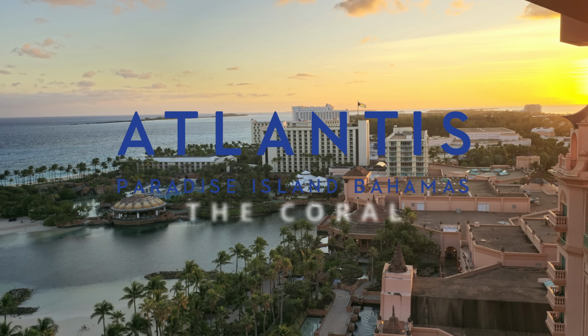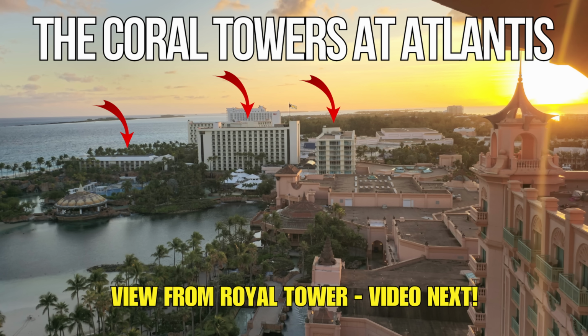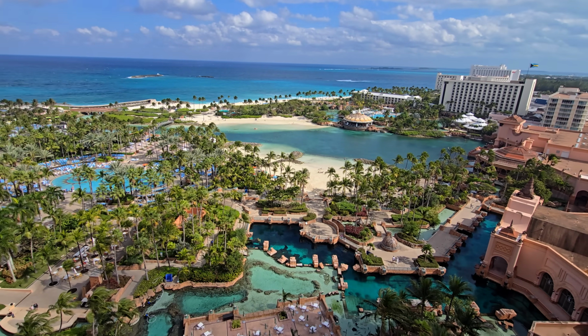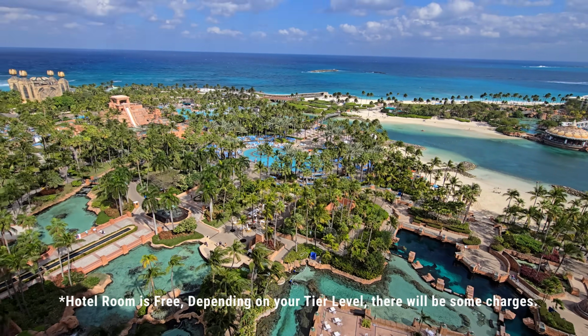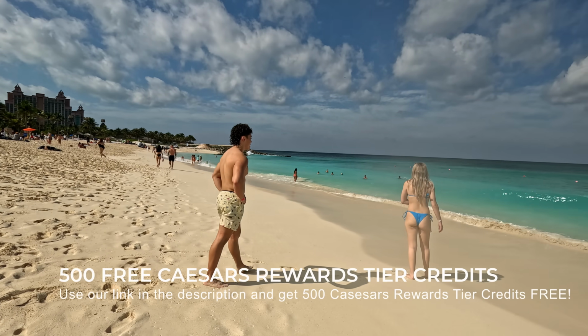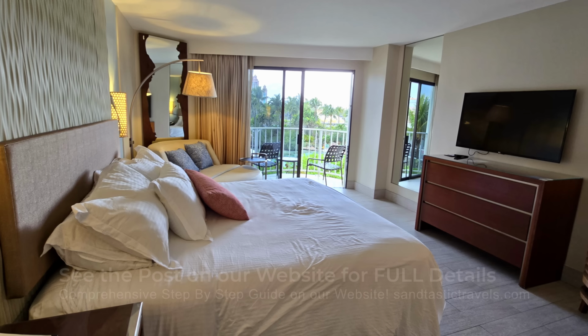Hi, everybody. Do you want to know how to stay at Atlantis Bahamas for free? Well, it's almost free. It's about $80 a day in fees only, which is basically free compared to $500 a night. Watch our Coral tour and use this Caesars Rewards perk that makes it happen. See the complete guide at our website.